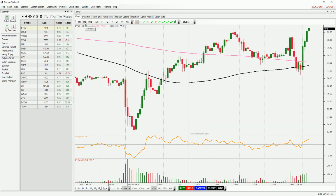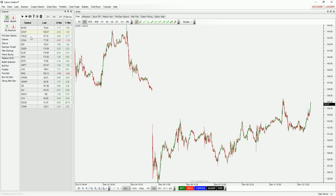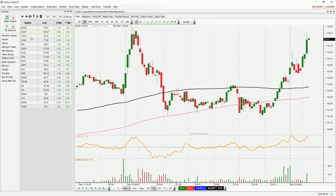BYND. Got the heavy volume, we like that. Getting through that high from yesterday, also good. Long green candles closing on their high. Don't like it long term, but it could be a good day trade.